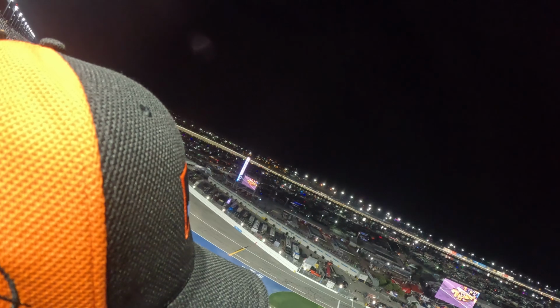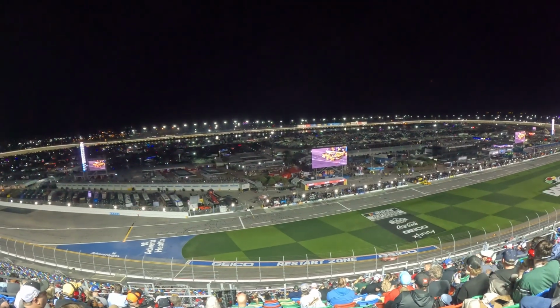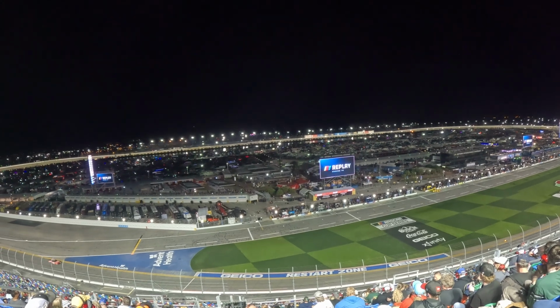Lap number 16, that's Johnny Sauter at the front of the field. 250 is your Dave Moody, the Motor Racing Network.